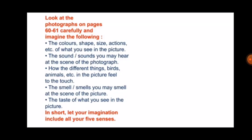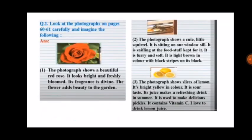So, all living things like animals, birds, insects, plants, reptiles, etc., have some kinds of senses alert. Okay? So, students, look at the photographs on page 60 and 61 carefully and imagine the following. In the first picture, we will read the photographs given and we will see what are all the different senses that we see. In the first picture, we have a picture of a rose.